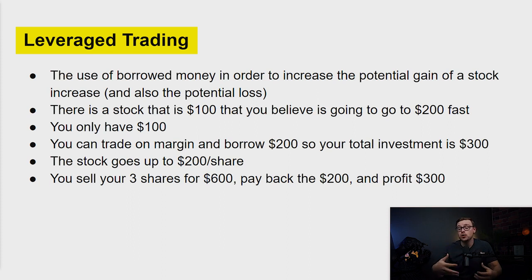And you have very strong conviction in this belief. What you can do is you can trade on margin and borrow $200, so your total investment is $300. Then the next day, the stock goes up to $200 per share, hopefully, and you sell it for $600. Then you pay back the $200 and you pocket the $300 in profit. So this is a very simplified example, of course, but leverage trading is something you can do as well. Of course, it's very risky because if the stock price goes down, you still have to pay that back.